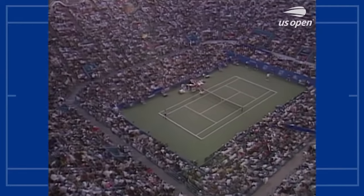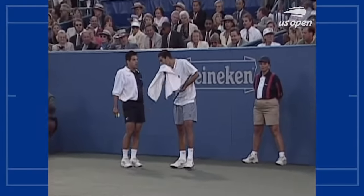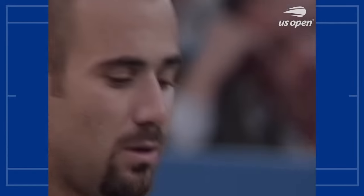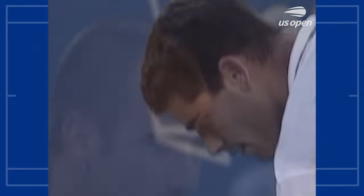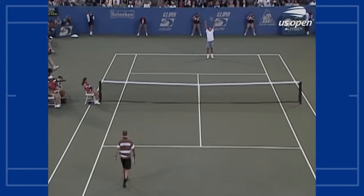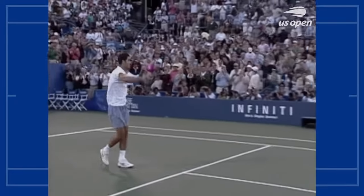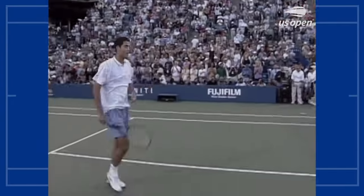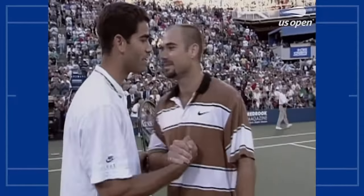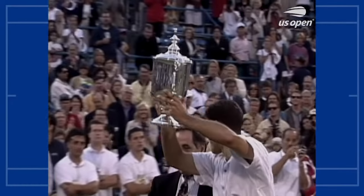Two-time champion Pete Sampras trying to oust the defending champion Andre Agassi on this final day of the U.S. Open. The 1995 U.S. Open men's singles champion, Pete Sampras.